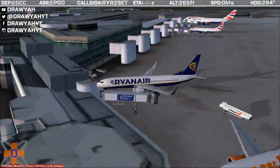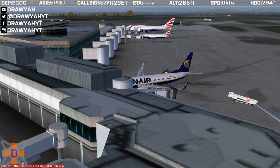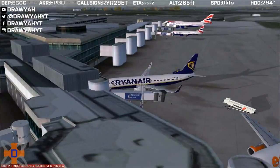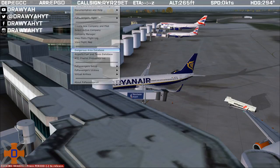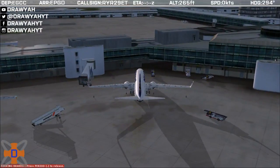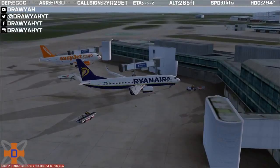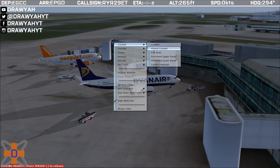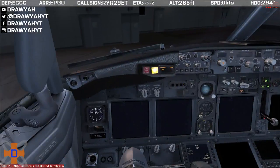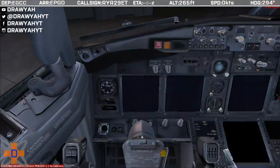No FS Passengers today. Am I in the wrong place? Obviously not, there's an EasyJet next to me. Yeah, no FS Passengers today. I do have it installed, but none of the sound packs are. Pardon me, I'm not feeling great today. FS Passengers is installed, but we shan't be using that today.